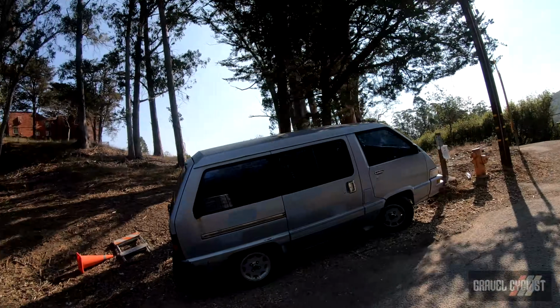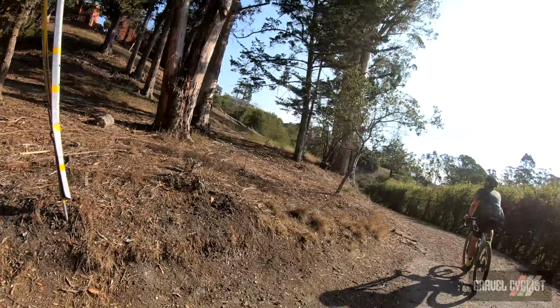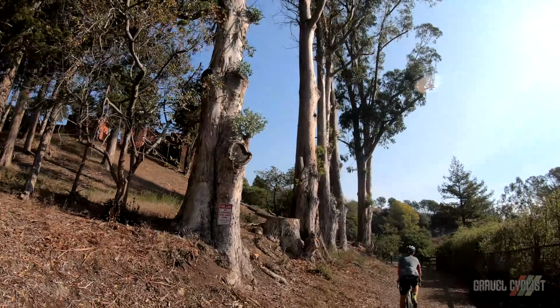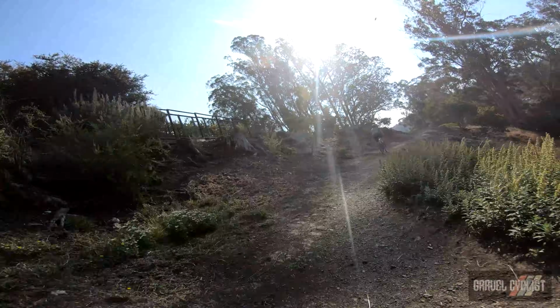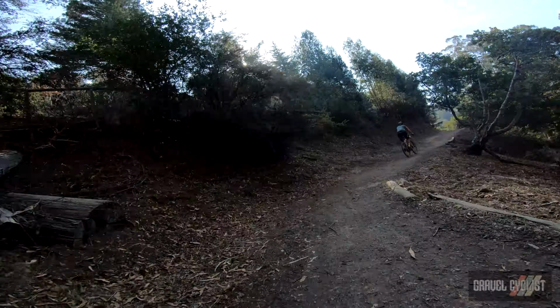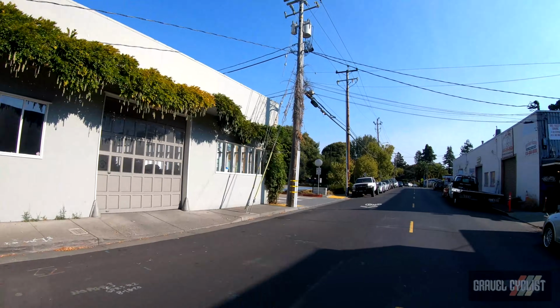My Aussie viewers in the last downhill segment might have noticed the proliferation, and here we are, some more gum trees or eucalyptus all over Australia and in many parts of California. Now we're back into civilization, Mill Valley to be exact, I believe.